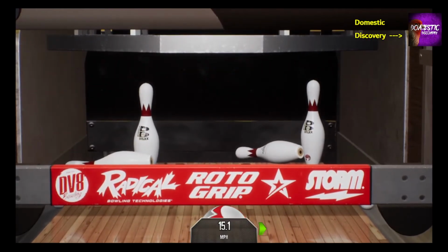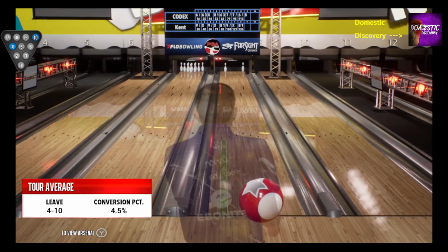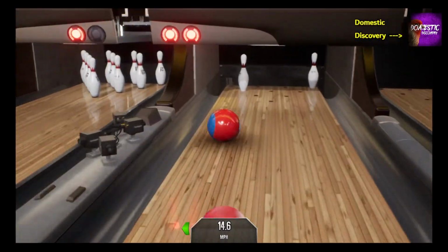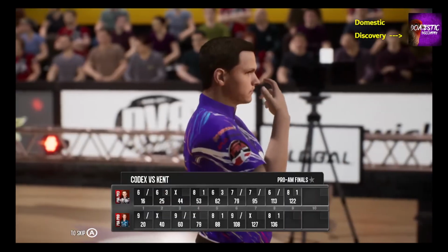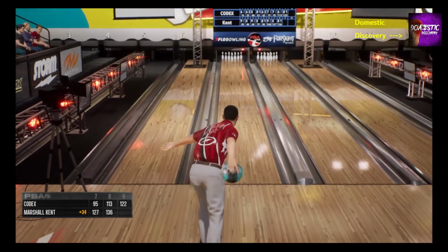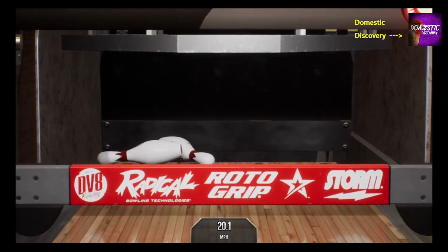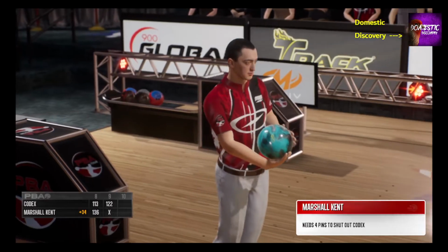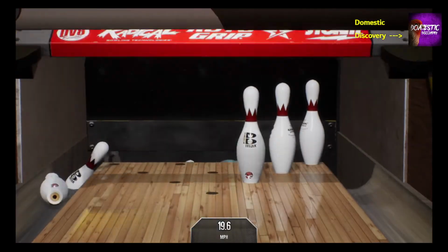Takes out 8 pins, leaving the 4 and 10. Only a 4.5% conversion rate on the 4-10 split. Went for it, but could not pick it up. That would have been a heck of a conversion. Take a look at the 10-pin party in the pit. Looking to get on a streak now, hunting 2 in a row. 4 pins here, and this one is over. Marshall Kent has won this match.